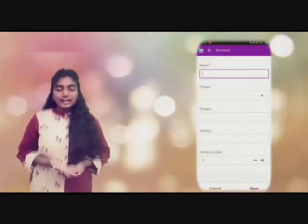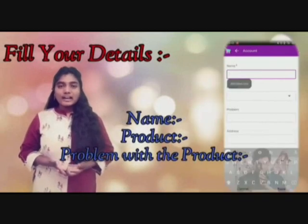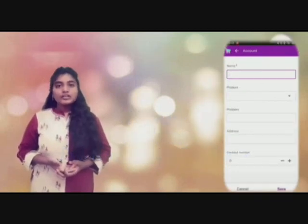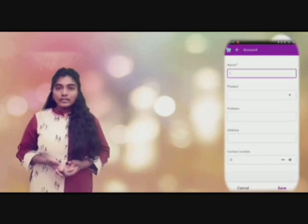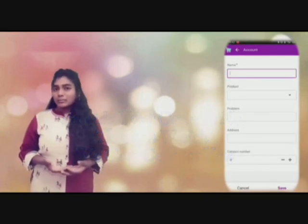Here is a page of the account where you can fill your details like your name, the product and the problem with the product. Here you can also provide your details of contact through which the service provider can access you. This is all about our app.